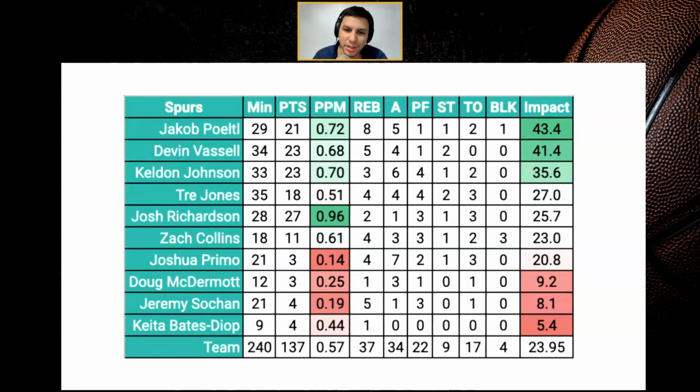Not like the scoring stats. I'm trying to give some weight to assists and steals and blocks, and also subtracting if you're turning the ball over or if you're fouling your opponent. And so Jakob Poeltl does multiple things here. 21 points, 8 rebounds, 5 assists, again, to continue to help create on the offensive end.